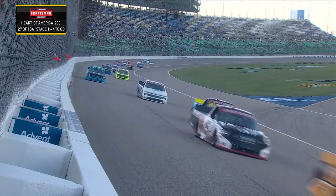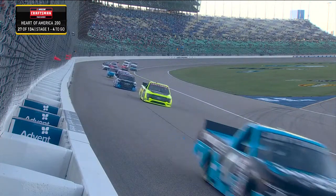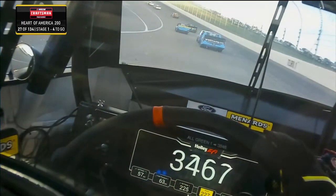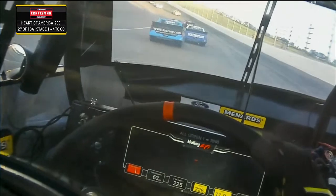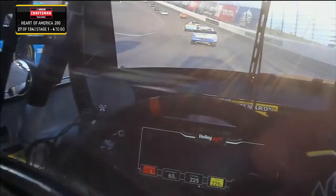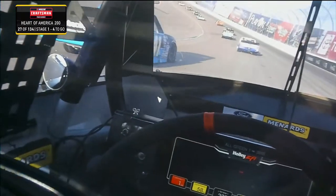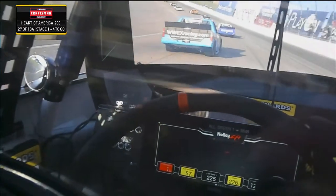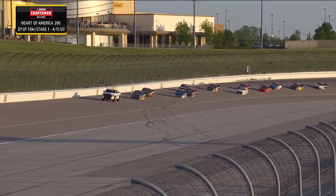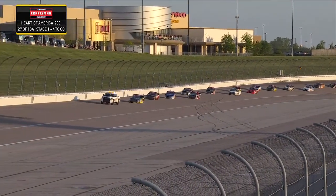Man, we're still under the caution. Kevin, you're getting madder now. If you're right here, Matt Crafton, I want to go. I'm mad standing right here. I'll be honest with you, I don't exactly know what's happening with the caution flag here. Well, we're coming back to 1 to go, so we know we're going to have a short wait before these guys are 4 wide.